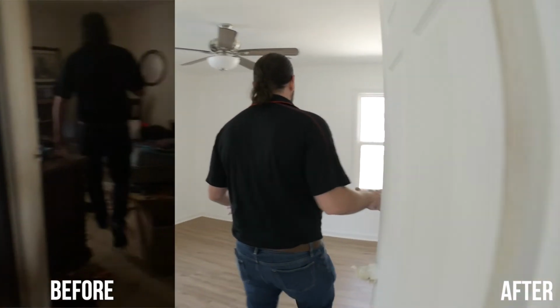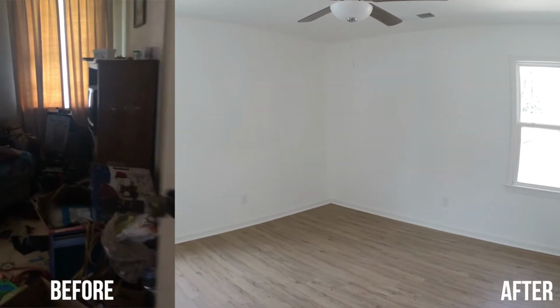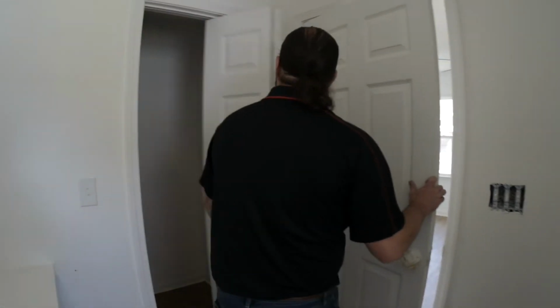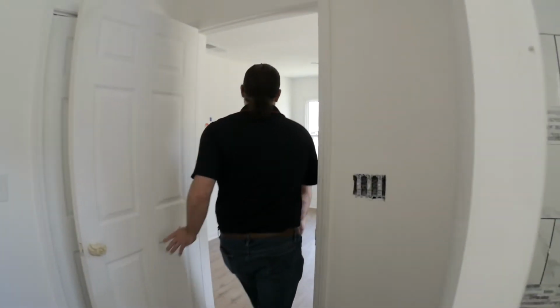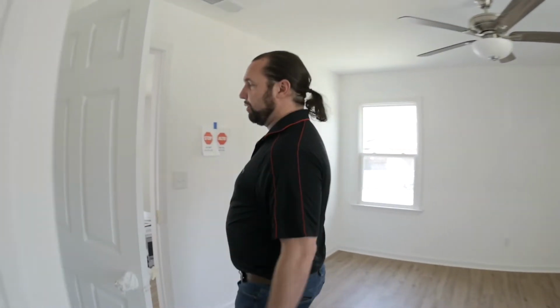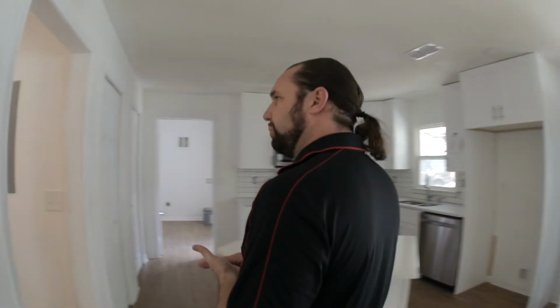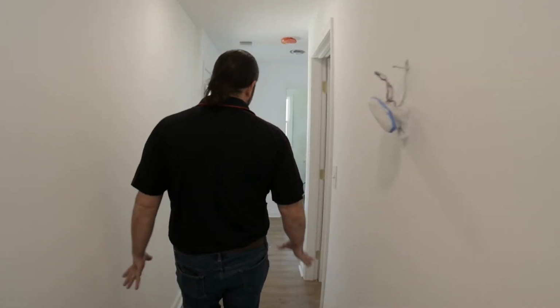So this was an existing bedroom. None of the walls were changed over here. We did completely redo the bathroom, the shower, and then we've got a walk-in closet right here as well. Everything is new on this house. We changed the electrical, the plumbing, the HVAC, the roof, the gutters, everything.